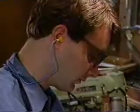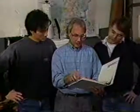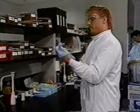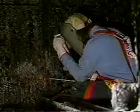Safety is a way of seeing. It means looking out for potential problems, shoring up your defenses, and stopping accidents dead in their tracks before they happen. Personal protective equipment is a vital part of this.